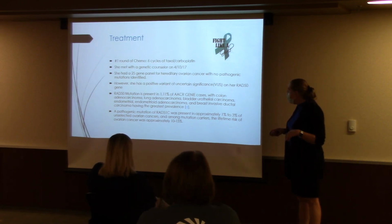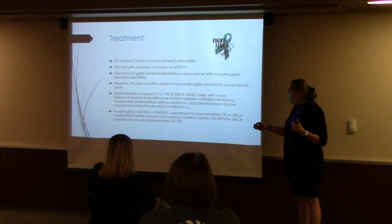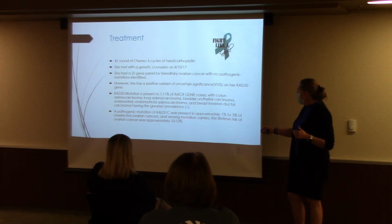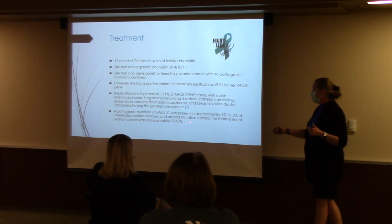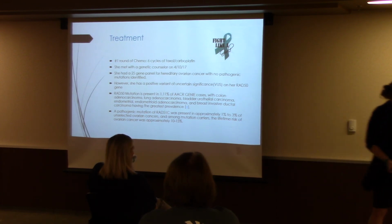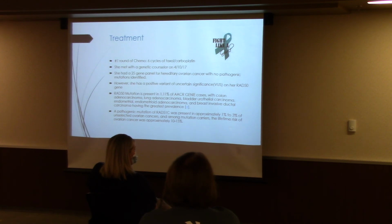is present, and that typically is associated with colon adenocarcinoma, lung adenocarcinoma, bladder carcinoma, endometrioid adenocarcinoma, and breast invasive ductal. Now, a pathologic mutation of RAD51C, we do tend to see that that is a risk factor for ovarian cancer, and women who carry that have about a 10 to 15% chance of getting ovarian cancer. That gene is included in the genetic testing that we have here. So just a little FYI.